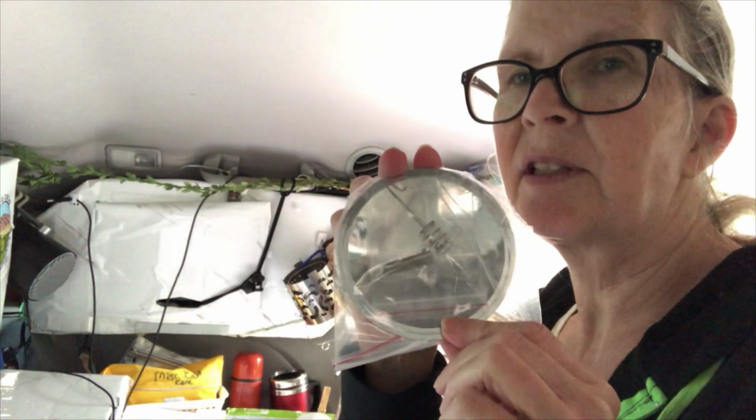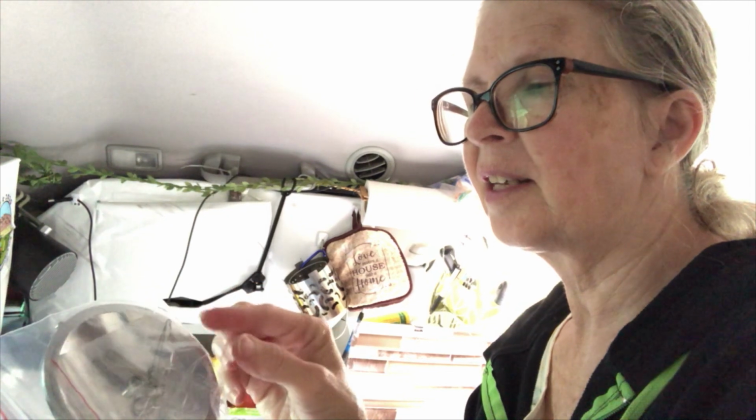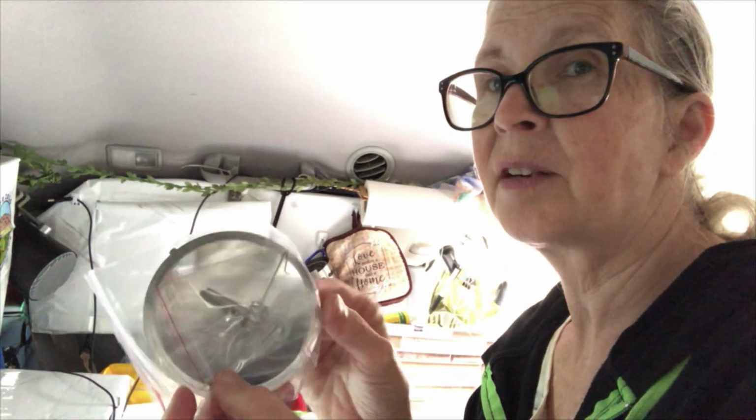This is a solar lighter. So you put it together and the sun heats it up and you can start a fire with it. There's that.